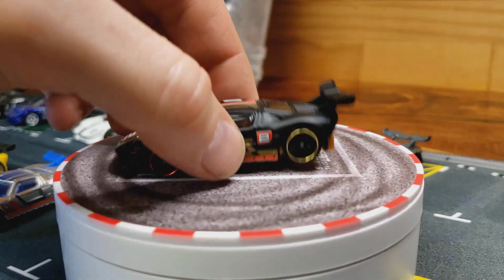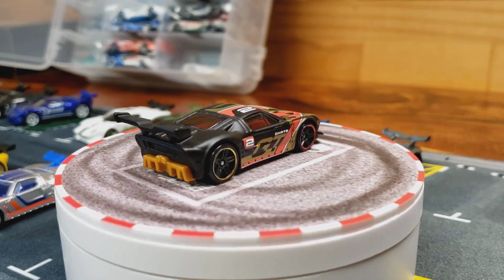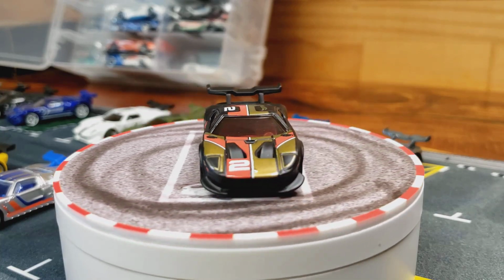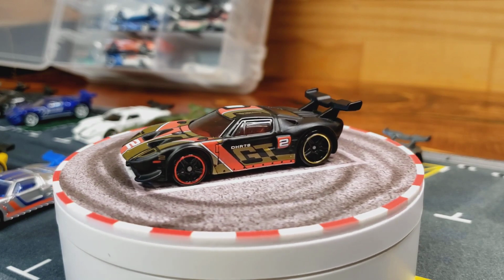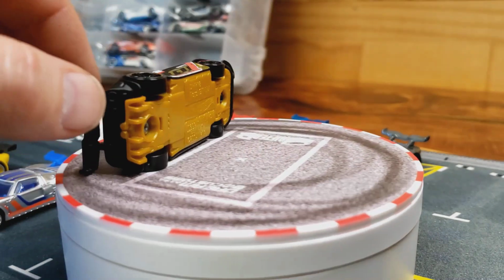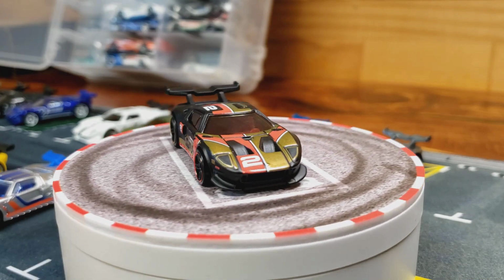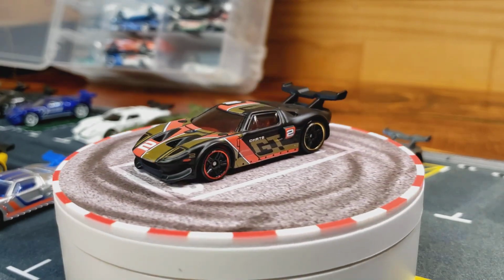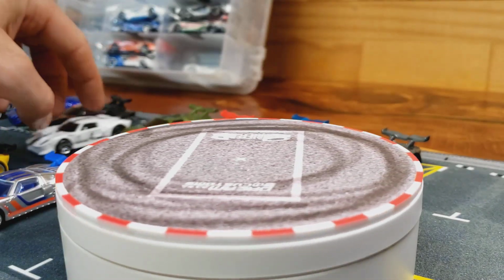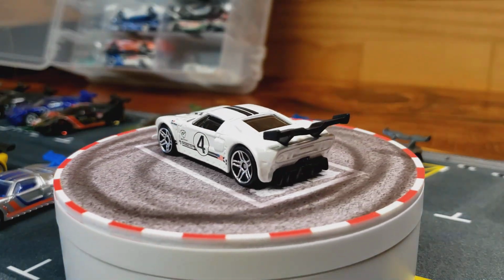We've got the mystery car. Number 2 came out of a mystery car pillow pack. Number 2 car means it was one of the chase cars. The first 3 in these pillow packs are chases. Somewhat of a chase. This has got a gold base. I've seen this one go for lots of money on the secondary market too. It's got some cool graphics, got some cool decorations. Here was another Gran Turismo release.